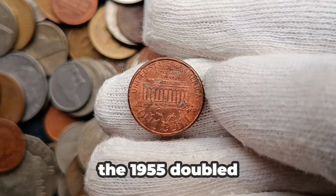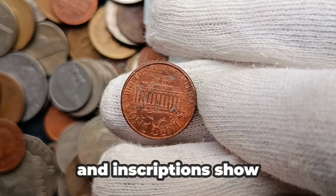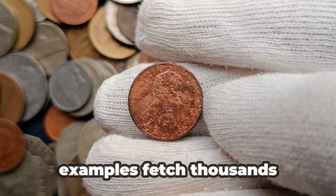The 1955 doubled die obverse penny, a striking error where the date and inscriptions show dramatic doubling. Collectors prize it so highly that even worn examples fetch thousands of dollars.